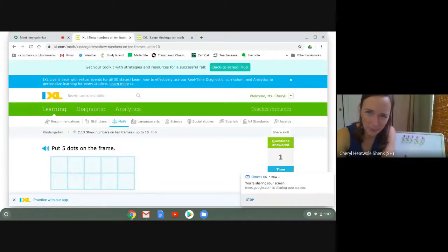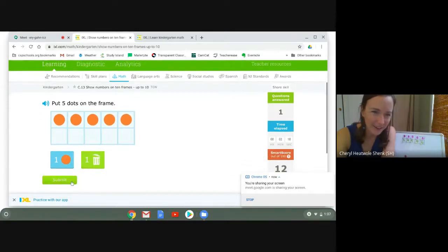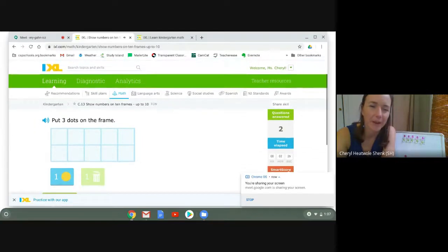Okay, I want a big number. Put 5 dots on the frame. 5 dots. Oh, 5 we know is going to fill that first row. We'll go all the way up. There's 3, 4, 5. Use the green button. It's starting me with all these little numbers. So click here. 1, 2, 3 dots.